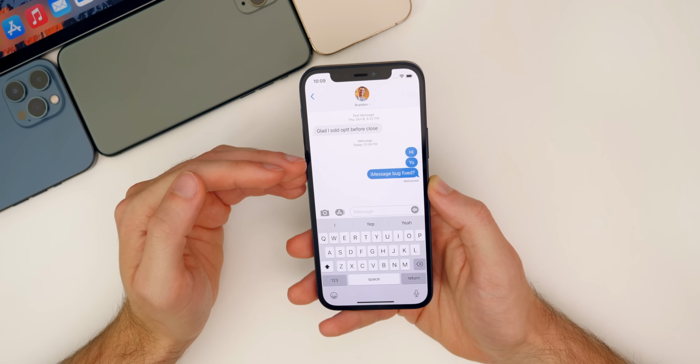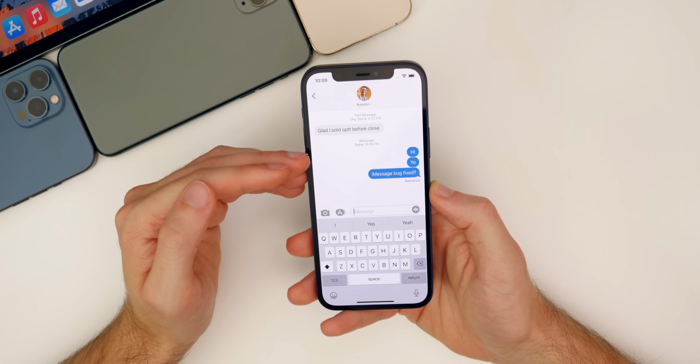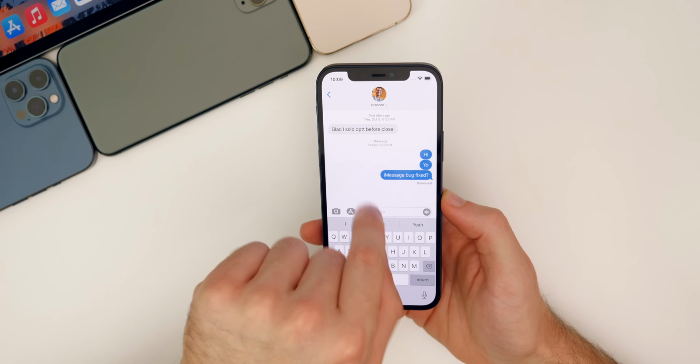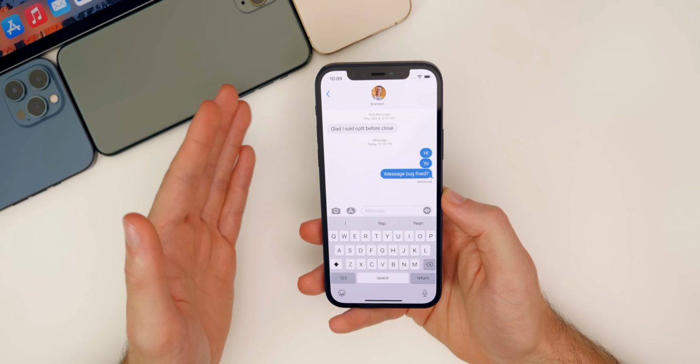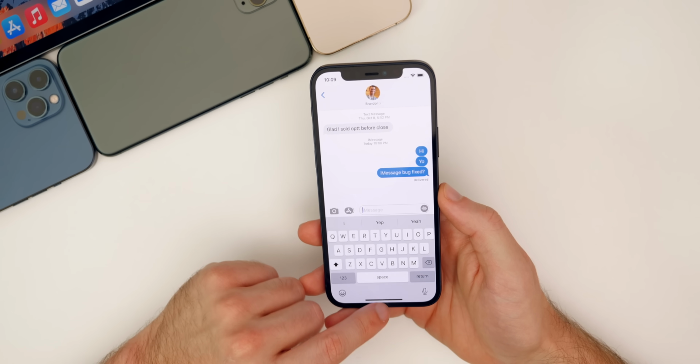Now, also the messages bug appears to be fixed here in beta 3. So in beta 2, I showed you guys that I had issues with sending media, and it would basically say that it was not delivered. I'd have the red exclamation point, even though the image was actually sent, and I've not had that once here on beta 3. So thankfully that appears to be fixed.